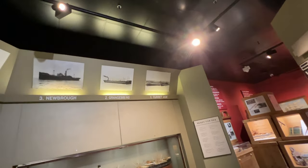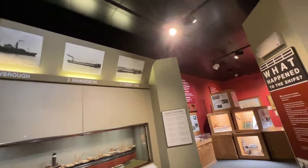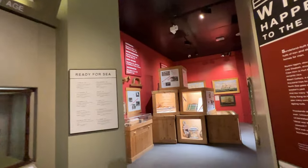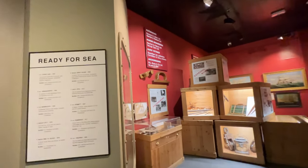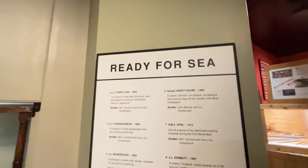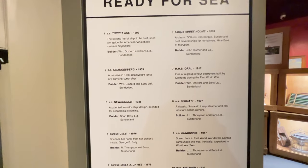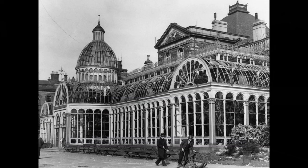Because Sunderland was so popular with building ships, and because they were so useful to the government for building warships and the likes, Sunderland was bombed a lot in the 1940s by the Germans during World War II. Here's a picture of the museum and the Winter Gardens after the bombing in 1941. You can see all the glass smashed there.